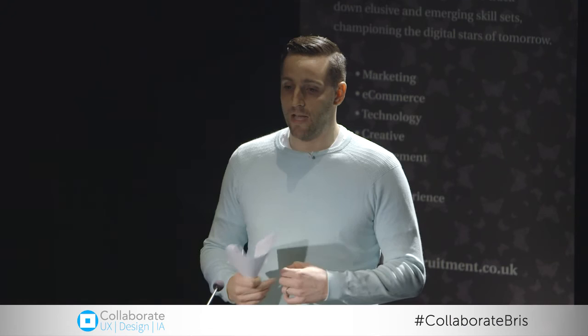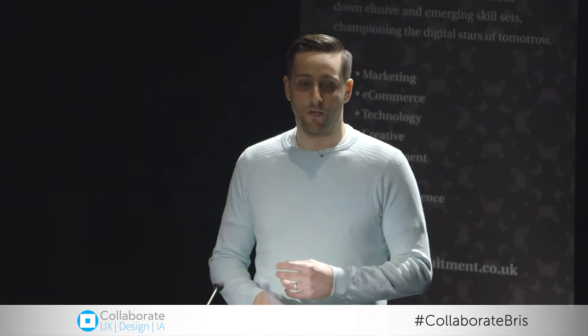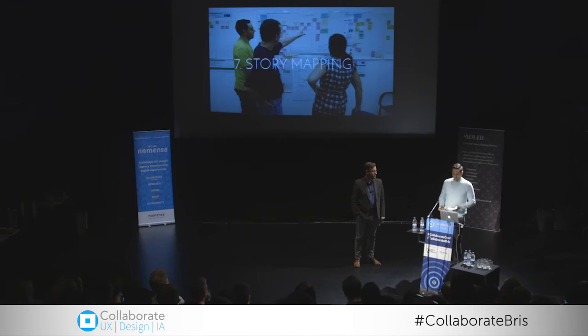And then we put the most important workflows on top, and that's the essence of a story map. It's a prioritization of user stories. Quite frequently, Matt and I will do this as part of a 2 to 3 day workshop with the key users and stakeholders. We find this is more efficient.